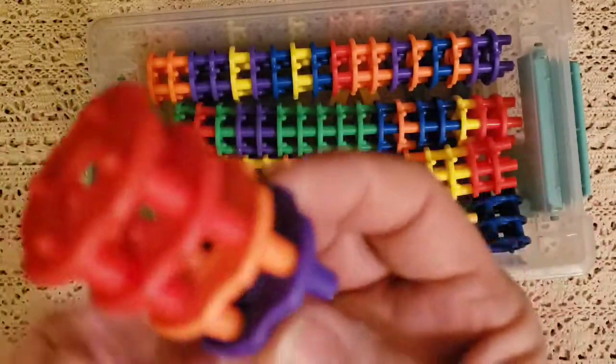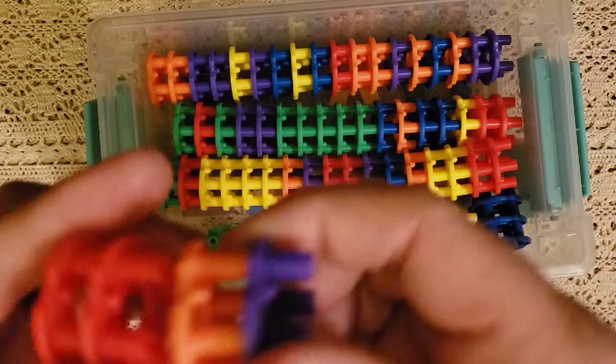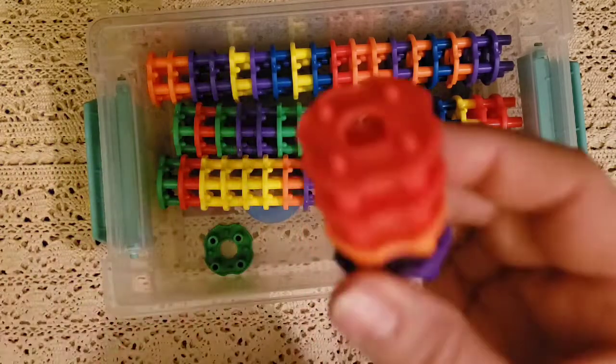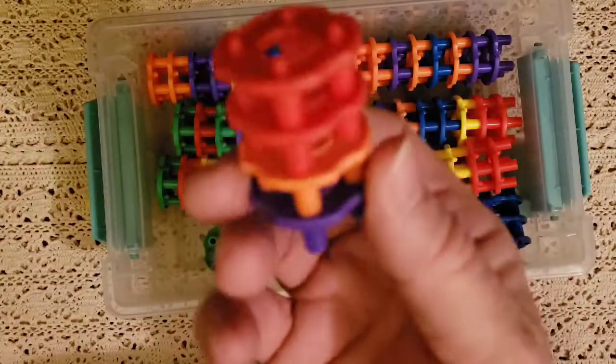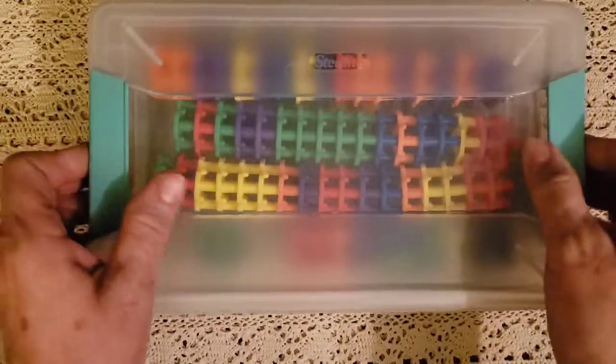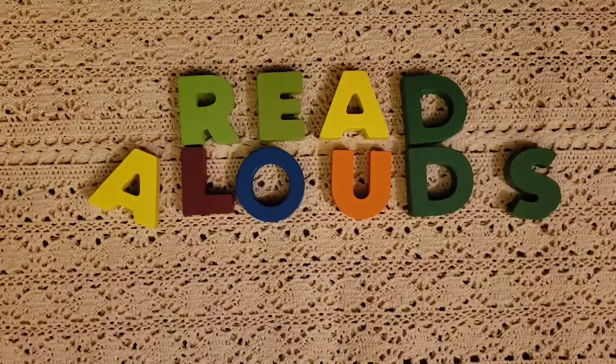There's lots of bright colors. They kind of just stack together. You just push them in there. And it really helps build their pencil grip and just hand and eye coordination. And it's just so much fun for them. So this is something else that we use. And Mason really likes those.